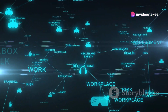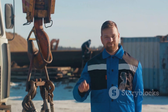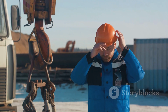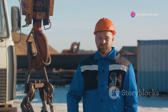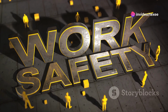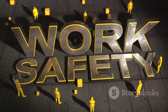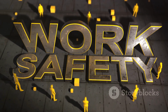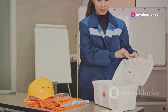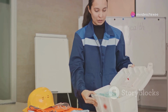Following the assessment of risks, it's time to implement control measures. These measures are designed to either eliminate the hazards, or if that's not possible, to reduce the likelihood of a fire or explosion, or to limit the consequences should an incident occur. These control measures can range from simple actions like removing flammable materials from the workplace or improving training procedures to more complex solutions like installing fire suppression systems or redesigning processes to minimize the risk of equipment failure.